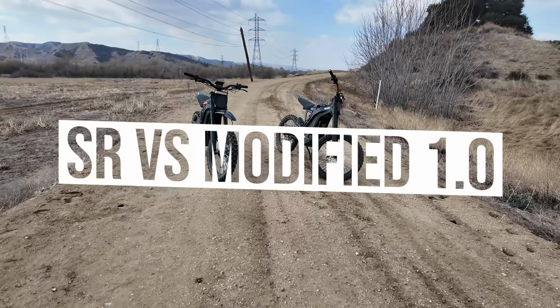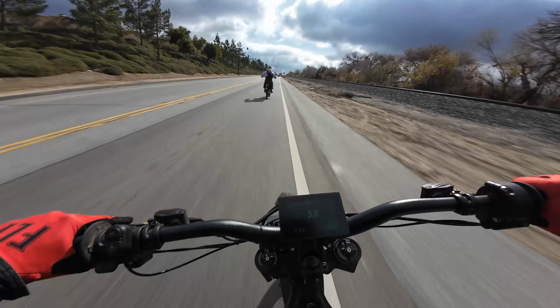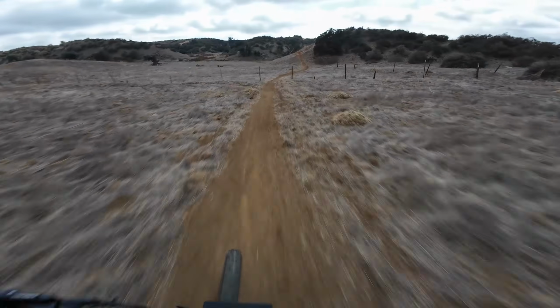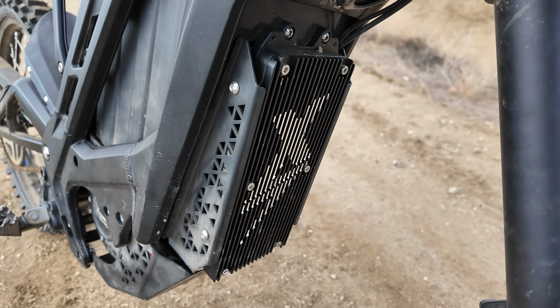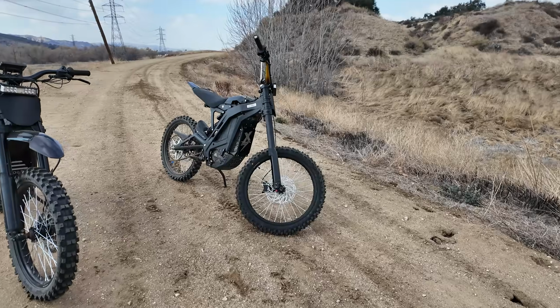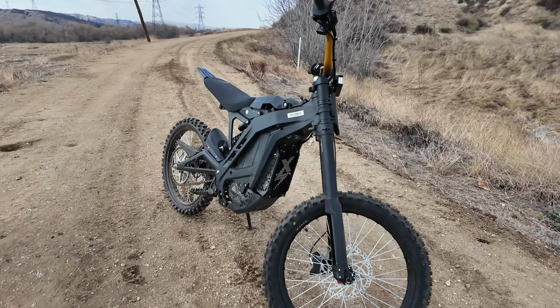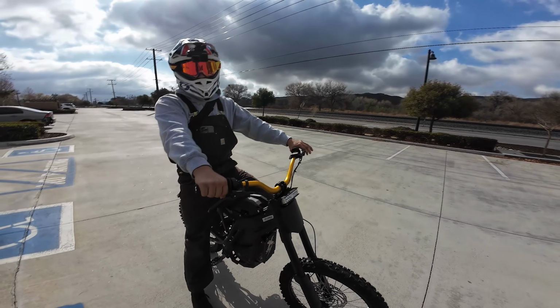The following day, I compared the SR next to my modified Eride Pro SS 1.0 in a straight line speed test as well as a short loop in the trails. My Eride Pro SS has an aftermarket EBMX 9000 controller as well as some Tusk Groundwire off-road tires. I haven't done any modifications to the battery or the motor, and everything else that I've done to it is mostly cosmetic.